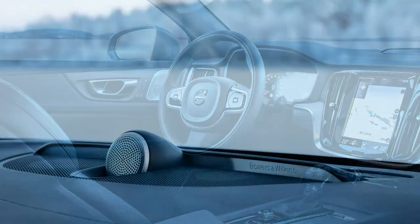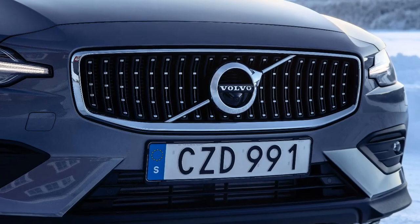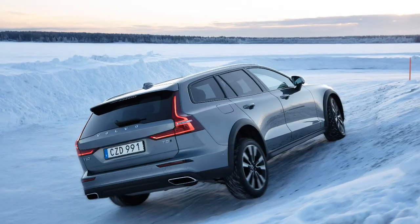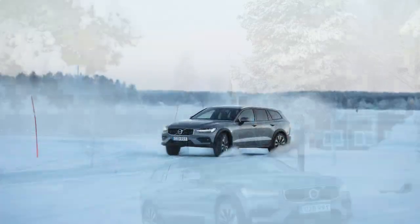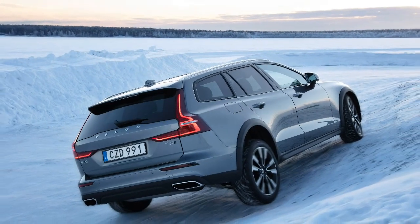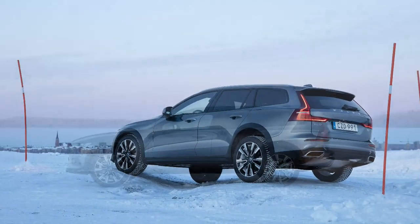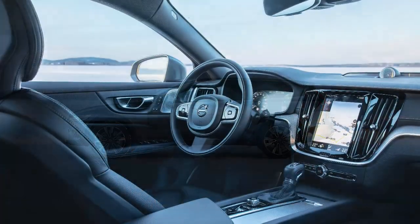Solidly capable. The V60ccs we drove on the paved roads and snow-covered trails of Liuli were nearly fully loaded T5 AWD examples, all fitted with 19-inch wheels wrapped in studded Michelin Ice North 4 winter tires. While the studded rubber made it difficult to get a true feel for the vehicle's on-road manners, they didn't detract much from the overall experience, other than adding a little extra road noise.